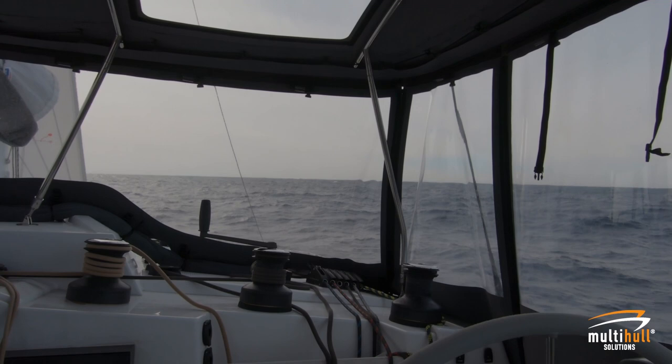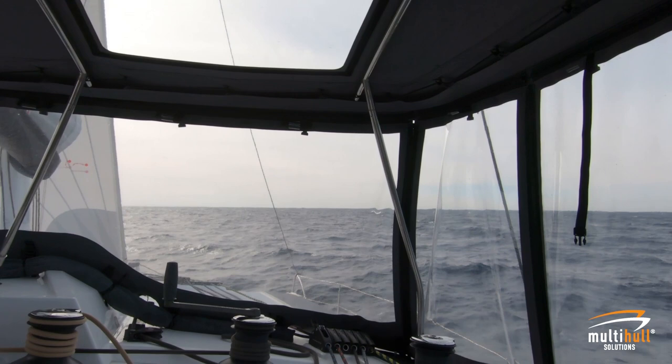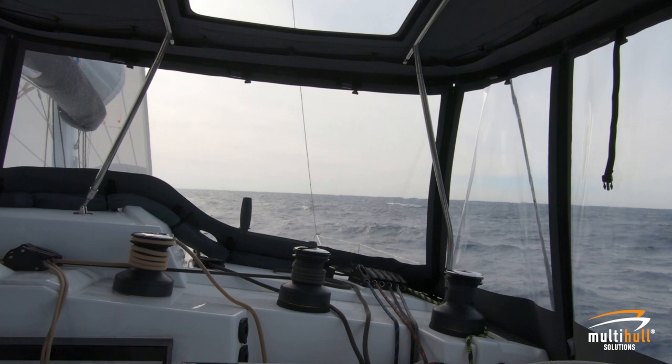Well, that feels better with the engines off, doesn't it? Sure does, yeah. The wind's gradually coming around. We're getting a favourable angle and we've got the sails up again, so travelling a little more comfortably now. It certainly makes a difference, makes the ride more stable, doesn't it, once you've got the sails up? Sure does. And it's improved our arrival time too at our next waypoint, which is good. Excellent.